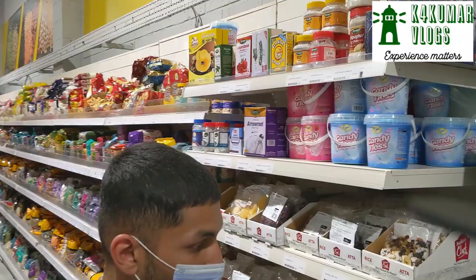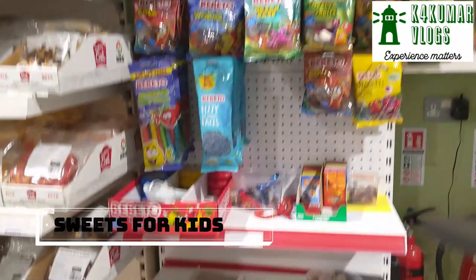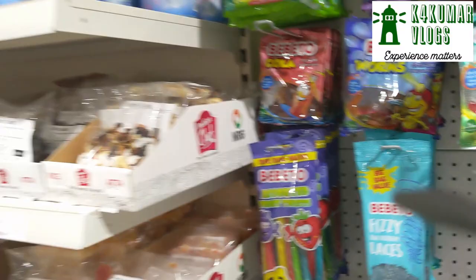Here, we're near the till as you check out. We have a variety of sweets here for all the kids. All halal, by the way. All the sweets here are halal. Suitable for all kids.